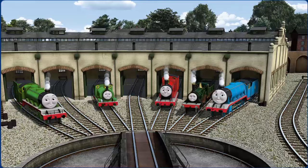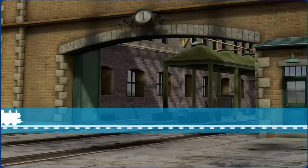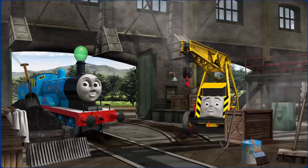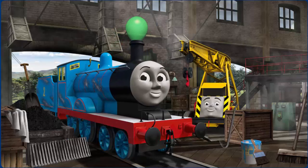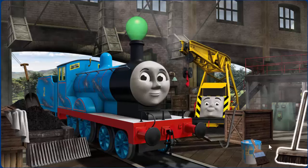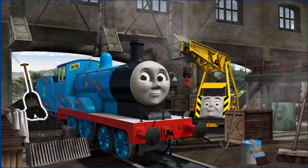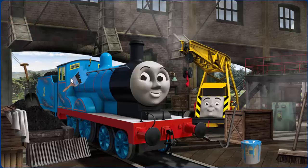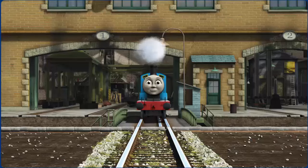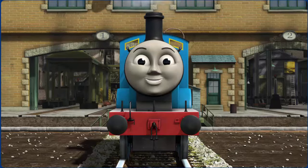You helped repair Henry and Edward. Edward's paint is scratched and he needs more coal and his funnel is clogged with a balloon. Great job, but there's still more to do. Edward's, great job, you fixed it. Edward is ready to get back to work.